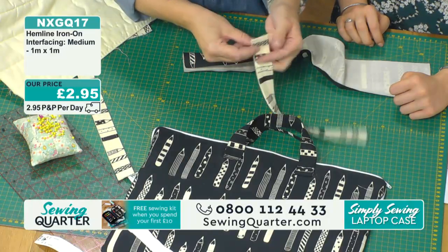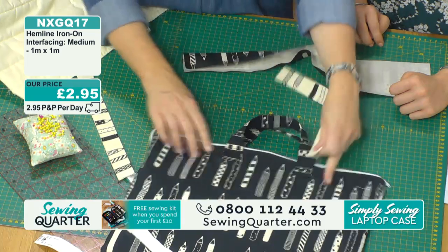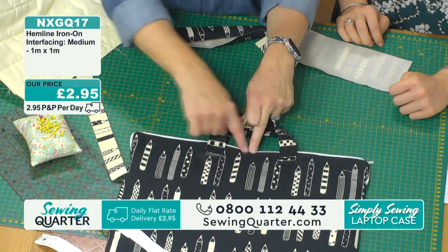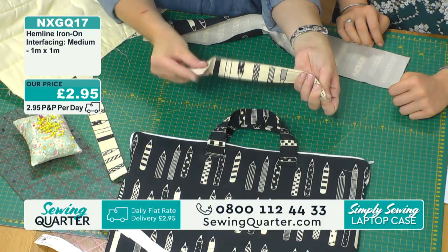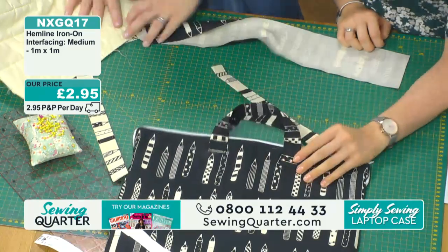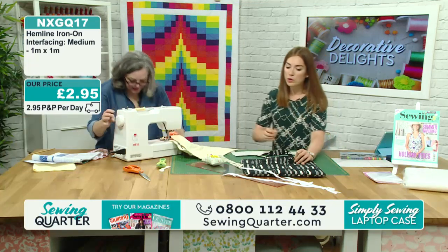You then fold the raw edge under by about 2 centimetres. Mark out where you want it to go on your bag. I've done from the centre out and marked about 8 centimetres to the outer edge there, 8 to the outer edge there. And then just pinned it, and then stitched with a square and then a little cross. I like the cross. There's only bags with crosses on, so I thought, let's do crosses. But also, it gives it a bit more strength.